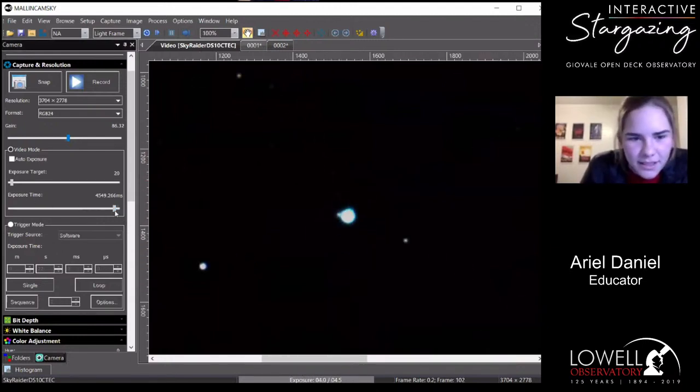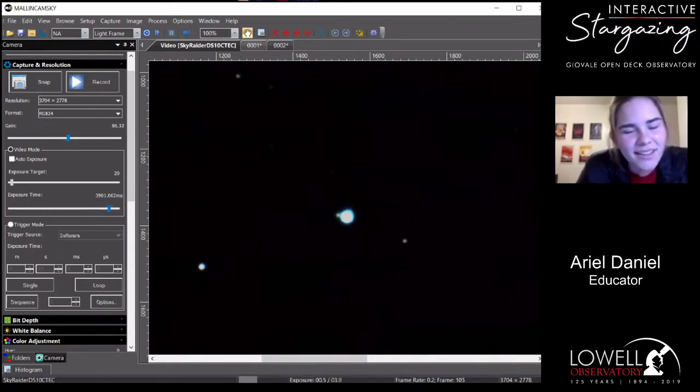And I think we can see Triton just to the left of Neptune. We're able to see Triton. Nice. Yeah. So that is Triton.